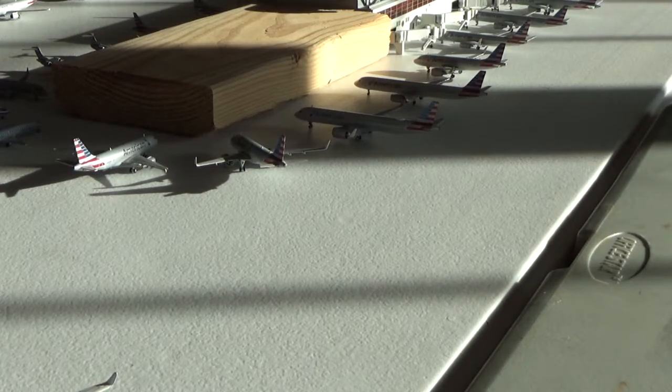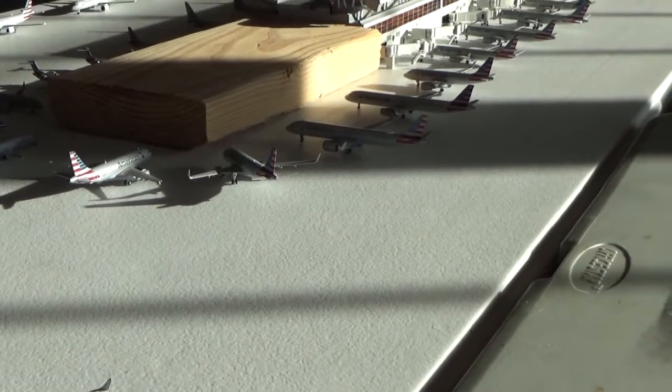Allegiant, Frontier. Who are the other two airlines? I think Air Canada maybe, and Spirit, Allegiant, Frontier. We're all moving, so.